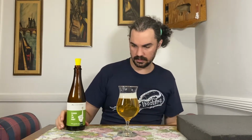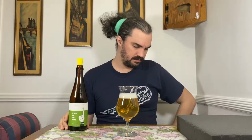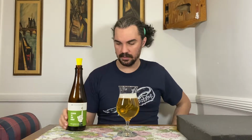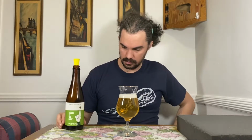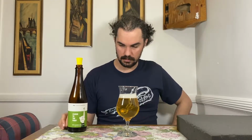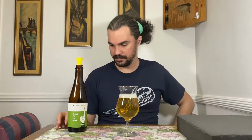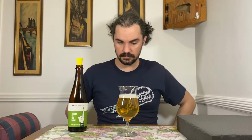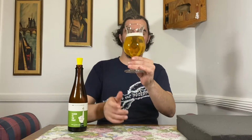Gonna put a cork in it because Katie is coming home, and so she's going to actually want some. I think this is one of the first beers that I shared with Katie when we first met and started hanging out. So I know she liked it, so she'll want more of it.